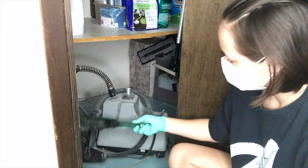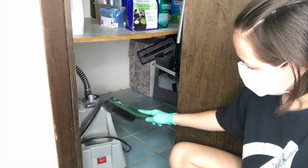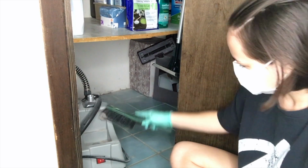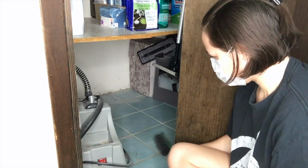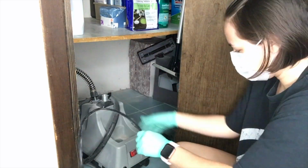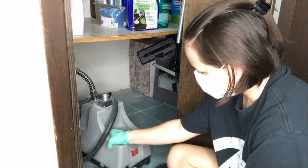The last three things in here were pretty dusty, so I put on my mask, and I'm just trying to dust these last three things as best as I can. I'm not gonna get all the dust off, it's just too hard. And these three things actually go to our vacuum, so we don't really use them that often, so that's why they are so dusty.